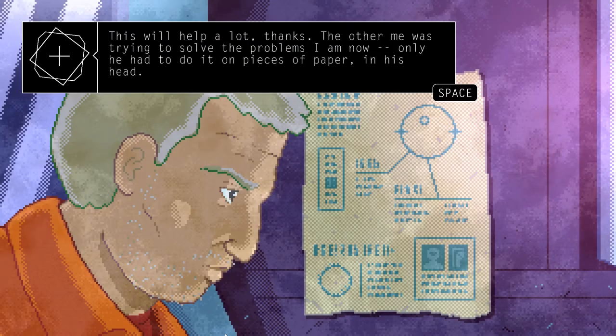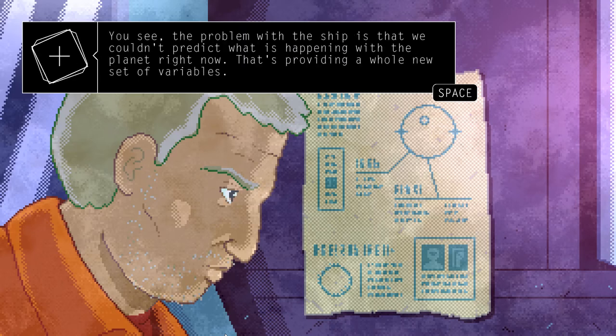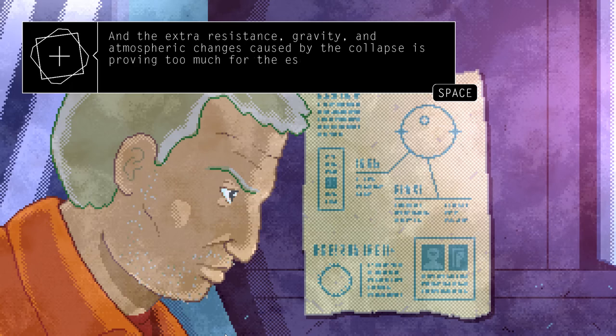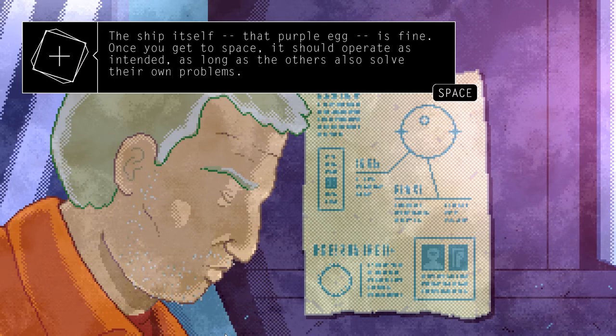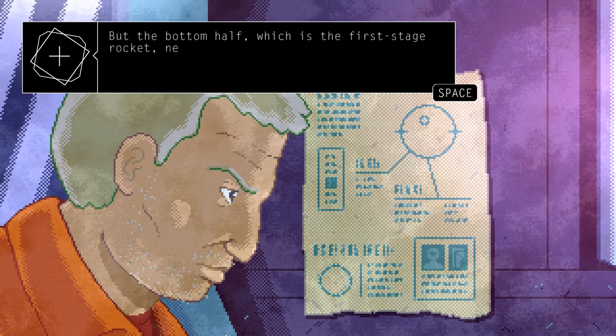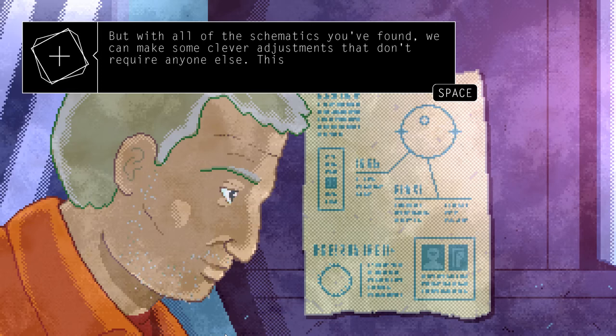This will help a lot, thanks. The other me was trying to solve the problems I am now, only he had to do it on pieces of paper, in his head. You see, the problem with the ship is that we couldn't predict what is happening with the planet right now. That's providing a whole new set of variables. An extra resistance, gravity, and atmospheric changes caused by the collapse is proving too much for the escape ship as it exists now. The ship itself, that purple egg, is fine. Once you get to space, it should operate as intended, as long as the others also solve their own problems. But the bottom half, which is the first stage rocket, needs improvement. And we don't have the ability to heavily modify the ship, since you're the only one left. But with all the schematics you've found, we can make some clever adjustments that don't require anyone else. This is a big deal.